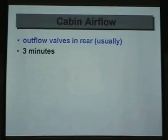Typically, the average air molecule at cruise, once it enters the cabin, leaves about 3 minutes later. Obviously, the slower the air goes, the greater the buildup of carbon dioxide and the lower the oxygen content. So keeping the airflow doing it about 3 minutes, that's an FAA requirement.